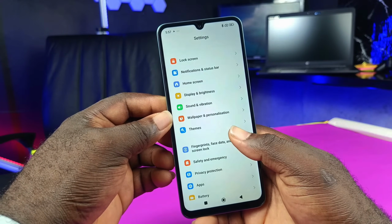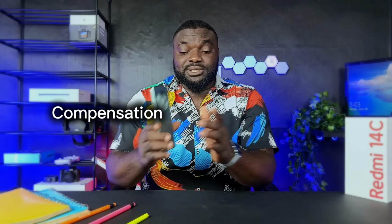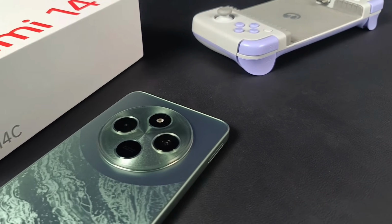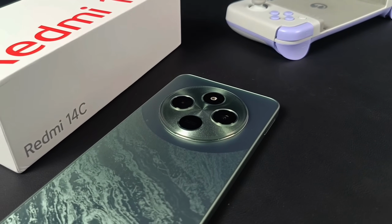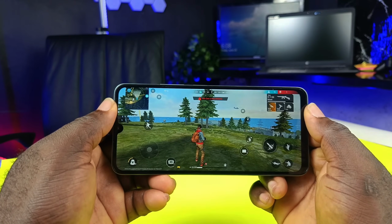And when this phone came out, the price was around 120 to 130,000 naira. But currently it is about 150, 160 to 170,000 naira. Now it is not actually an upgrade over the 13C, but it is more like a compensation because a lot of persons that bought the 13C had a lot of issues. There were too many complaints, especially with the battery. So Redmi noticed the fault and introduced the Redmi 14C. This one comes with a bigger battery and a power efficient processor. Hopefully we get to see something better in the incoming 15C. But right now we are talking about the Redmi 14C, how far it has held up for months now.